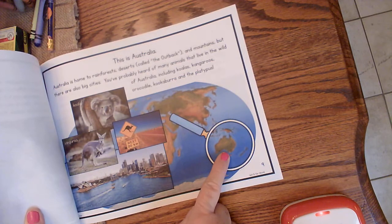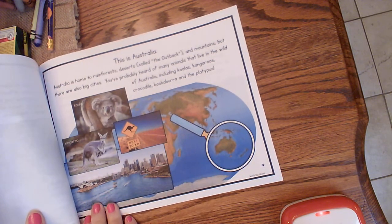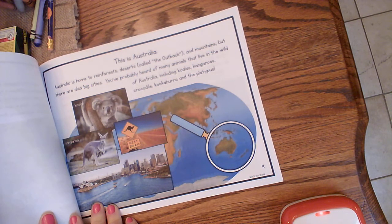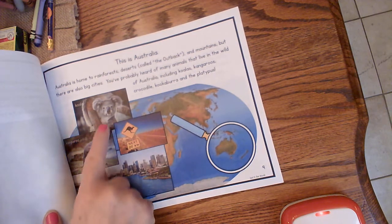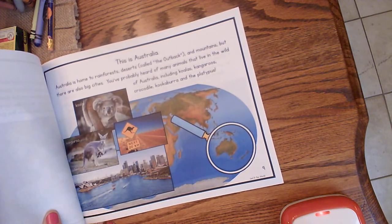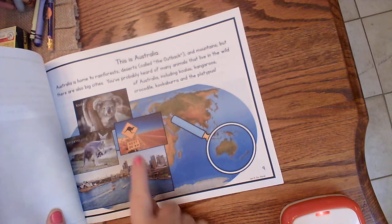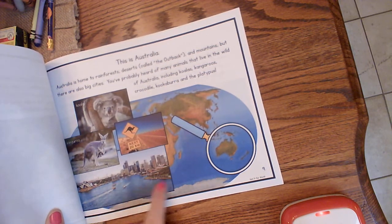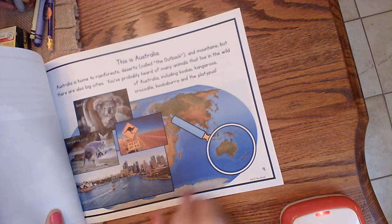This is Australia. Australia is home to rainforests, deserts called the outback, and mountains. But there are also big cities. You've probably heard of many animals that live in the wild of Australia, including koalas, kangaroos, crocodiles, kookaburra, and the platypus. Here's a road sign that says Kangaroo Crossing, and here's one of the big cities in Australia.